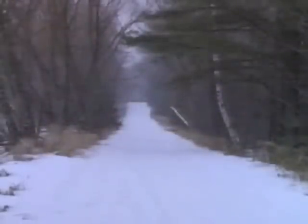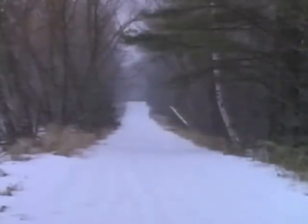Like most things, winter is what you make of it. For some, it's a time of thoughtful reflection and introspection. A time of anticipation and waiting. For others, winter means the wait is finally over.